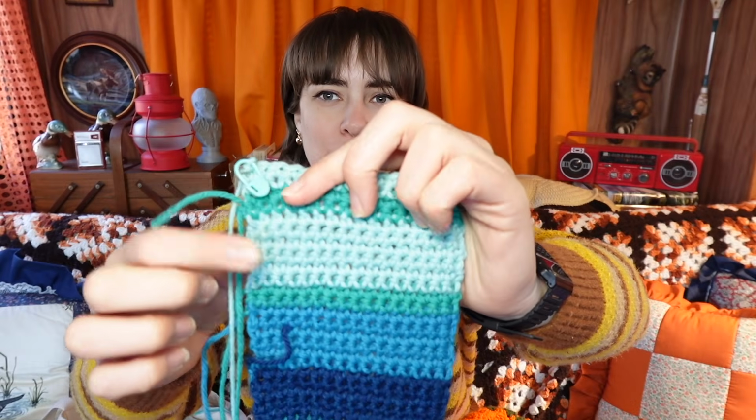So again, this one here is 40, this here is 30. But yeah, I really love these colors. The yarn is working out so well. I do have to admit I lost a color already. I don't need it for a while.